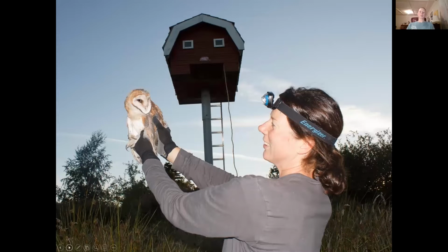So just really quickly, I thought I'd present what I've been doing. I've had the great pleasure of working on barn owls for the last 15 years. I've been involved in many different projects, but my main primary occupation every year, with some tangents, is to monitor the nest sites of these barn owls.